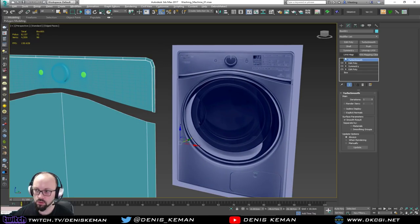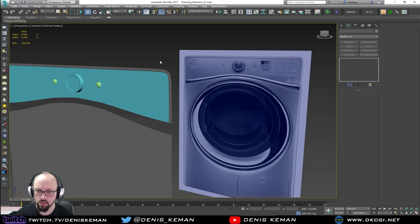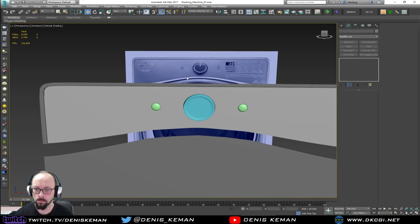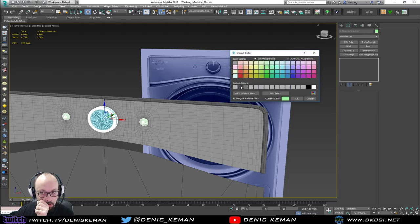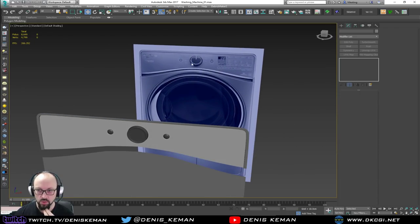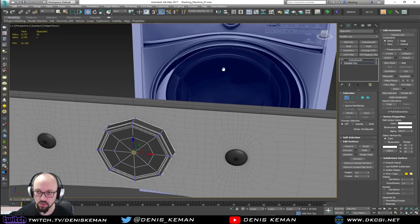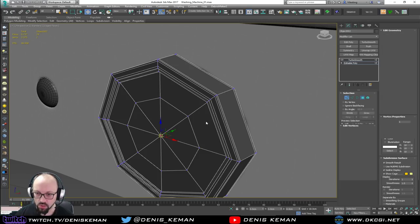Now for this one, turbo smooth on. Give me a different color so you can see what the hell is going on. All right, get these guys with a different color again. I'm probably gonna do a bit of, yeah, this is really sticking out like a sore thumb for me. So I think this thing, instead of having an indentation, has more of an outwards look, like a slopey look. So I'm gonna do it like this.